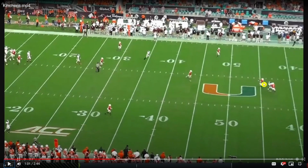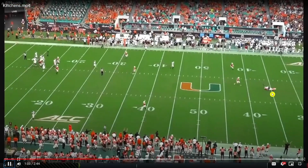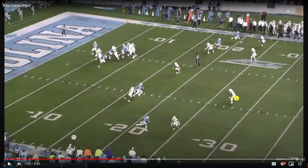Turn and find the ball. This is nice. Turn, find the ball, then elevate for a potential interception. That's impressive functional athleticism right there. Shows off the production at the catch point. Just didn't reel it in, unfortunately. But he's talented. There's so much physical talent here.